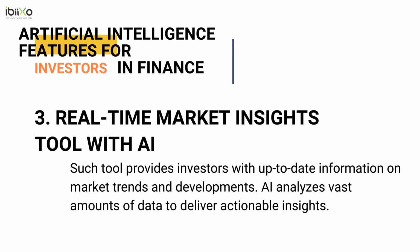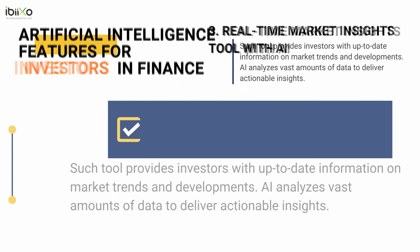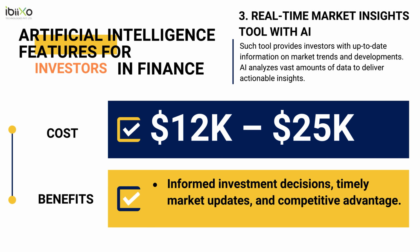The third one in the list is the real-time market insight tool. Such a tool provides investors with up-to-date information on market trends and developments. AI analyzes vast amounts of data to deliver actionable insights, and would start from around $12,000 and can go up to $25,000-$30,000 based on the data you need.